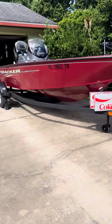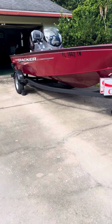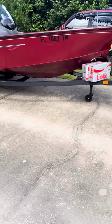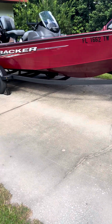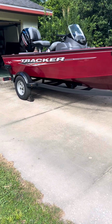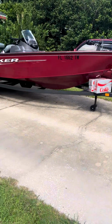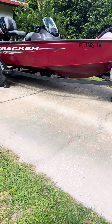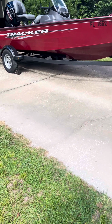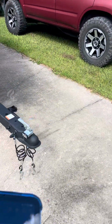Even if you have a smaller SUV or truck with a 2,000 to 3,000 capacity, I'm confident it could tow it. However, I would make sure to have a very clear understanding of what your vehicle's rated towing capacity is, because in most cases it's not the fact that you can tow it, it's the fact that you need to be able to stop it. So I would make sure to be very cautious of that as well. So yeah, very, very happy with this trailer.